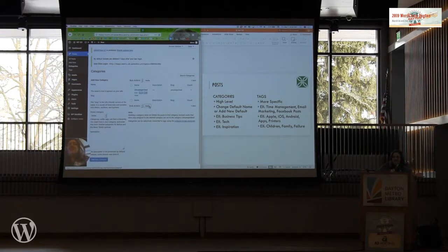So it's up to you how you want to do it, but I just like to go in here and change the name of this one, and everything is fine, because this is the default. Anytime you make a post, it's going to automatically default to this, unless you have lots of other categories you're trying to work with and you've already added.